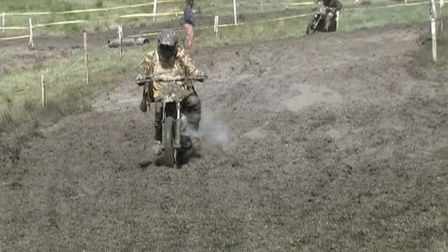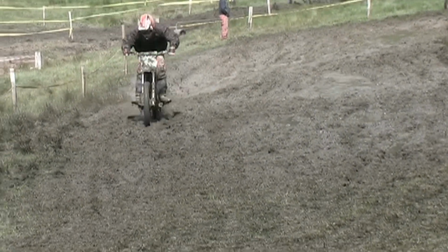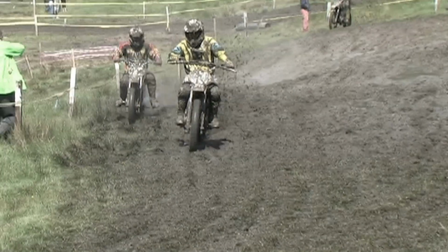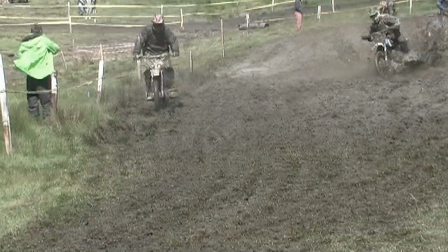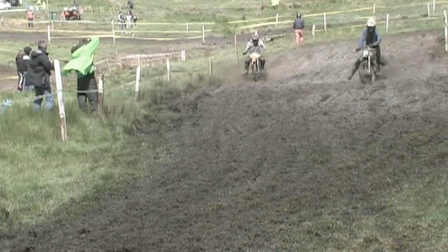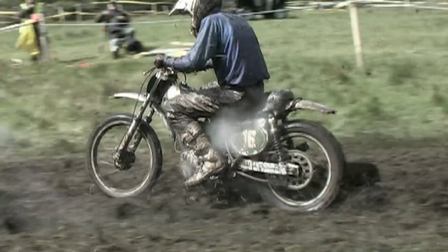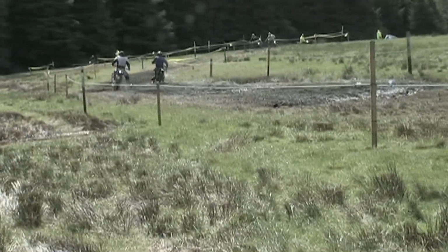This is just like the old Scrambles events from back in the day when you used to watch these kind of events on the BBC, on the TV, way back in the day. But as you can see, it's extremely wet at this particular part of the track, as we're looking at it's actually number 16 Aaron Dent and not number 18 as I previously suggested.